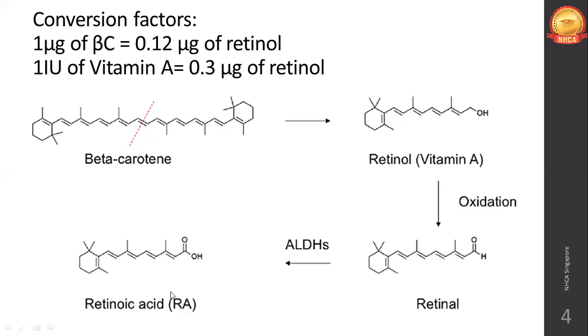It is convertible. But once vitamin A converts itself into retinoic acid, then it cannot go back. We will see where we will find retinoic acid, and from there is no going back for vitamin A. Up to the level of retinal, vitamin A can readily convert itself back into retinol. But after this level, when it turns into retinoic acid, there is no going back.